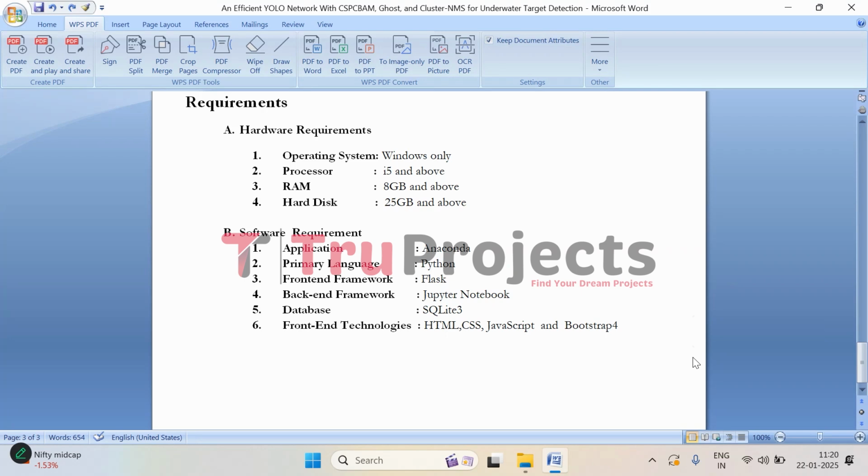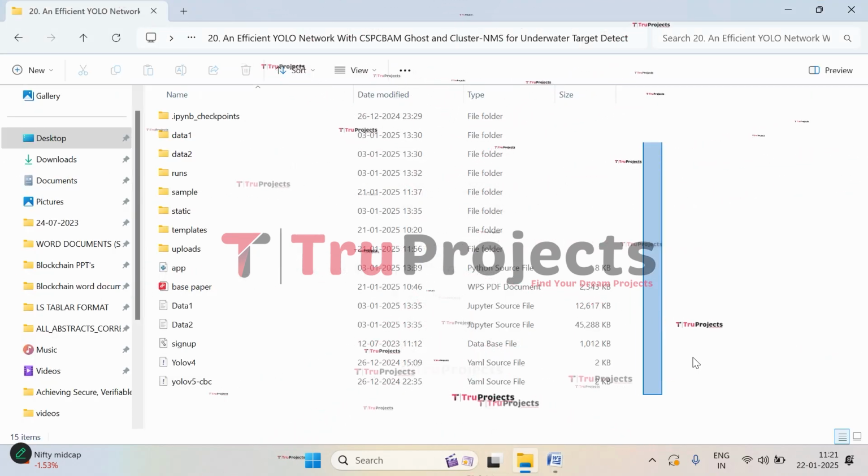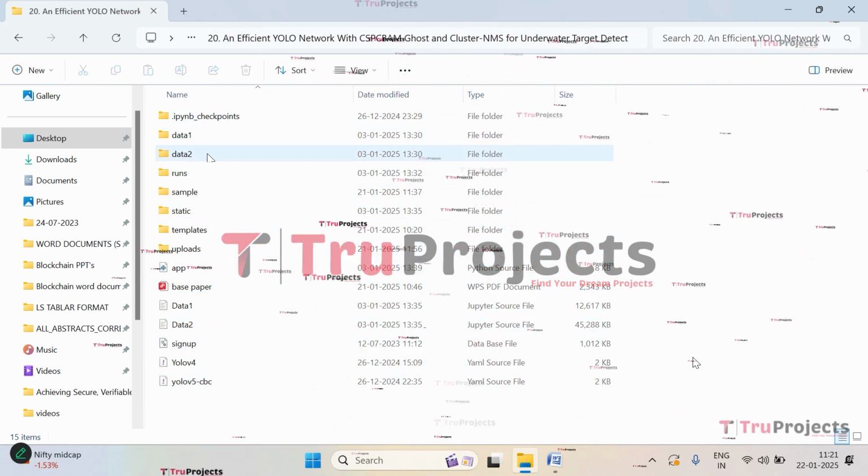Now let's execute. To execute, we are supposed to open the code folder that contains source code files. So let's open the code folder of the project. So these are the source code files in the code folder of the project. Let us understand each of them. How will they be used in this project?